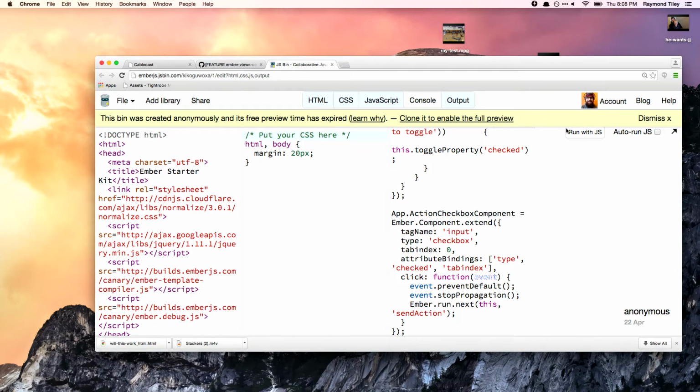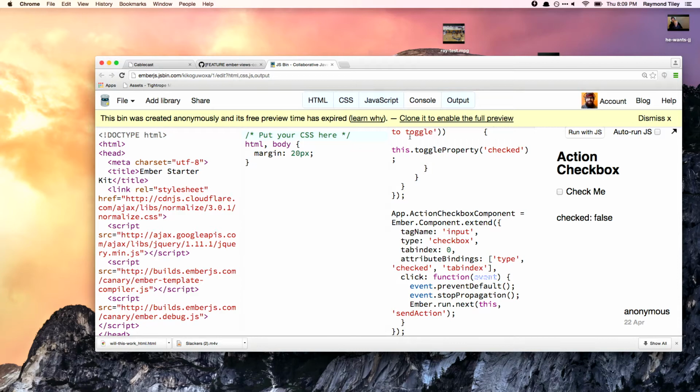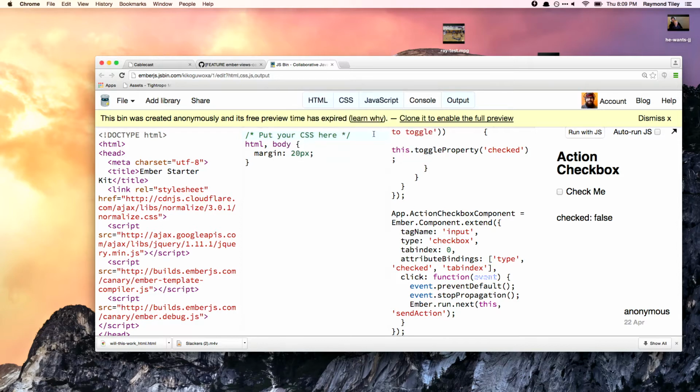And so if I run this, what it allows me to do is handle that action and ask, do you really want to change this value? And if I do, then cool, the checkbox value changes. I change the value on the controller somewhere, or the route, or wherever that data is being handled. Then the data binding flows back down. And if I decide, no, I do not want to change that value, nothing happens. And that's a really nice pattern I found.